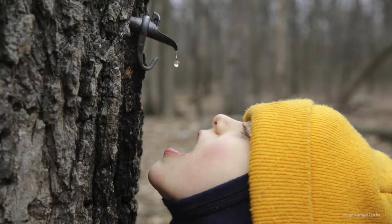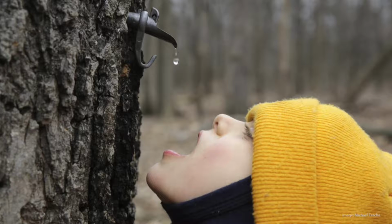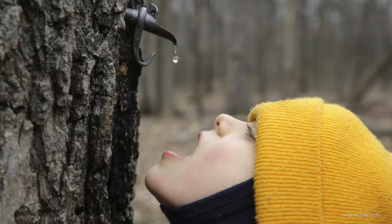The candy that you're now enjoying is made from this drop of maple sap. Our delicious seasonal delicacy. It's a rite of spring in Canada and in the northern United States. It takes 40 liters of this sap in order to be able to make 1 liter of maple syrup. Enjoy this gift from Mother Nature.